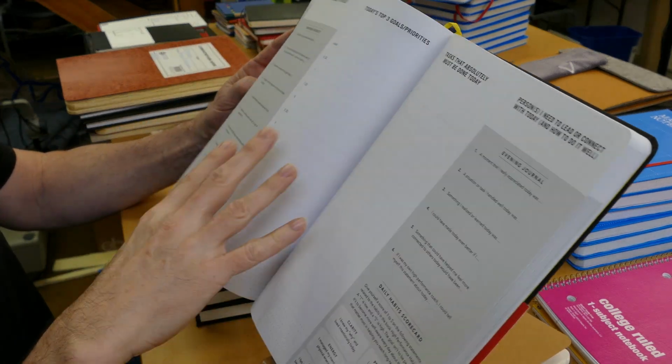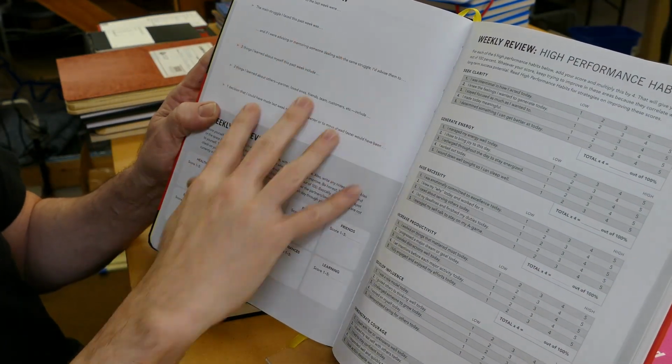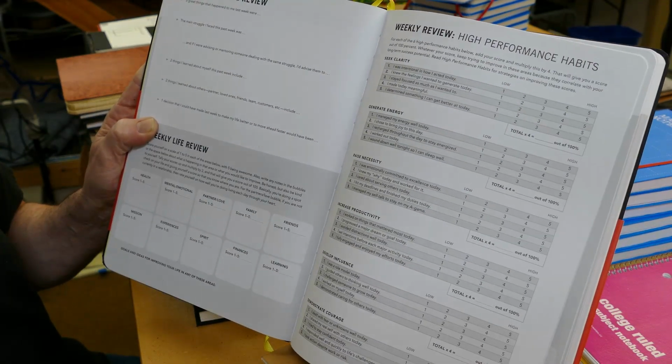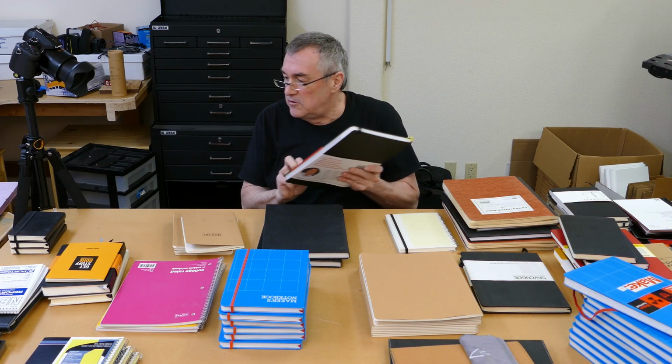And I believe every week, you find the weekly ones. Then there's basically a weekly scorecard where you go through and you see how did you do and you score and rate yourself. Fascinating, and I don't think I'm ever going to use this notebook.